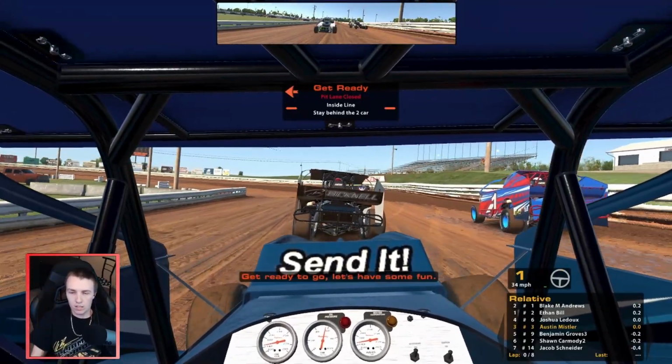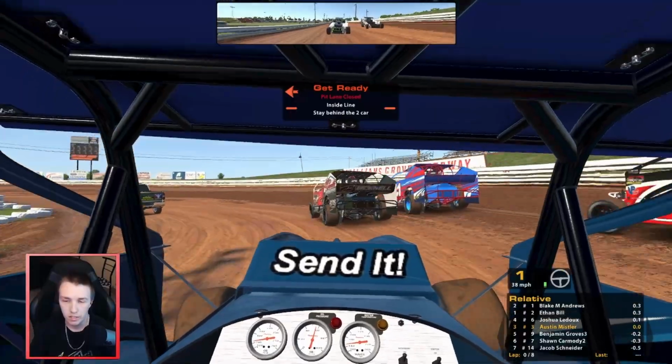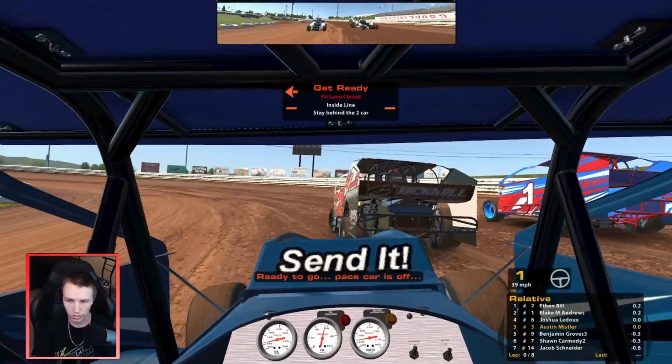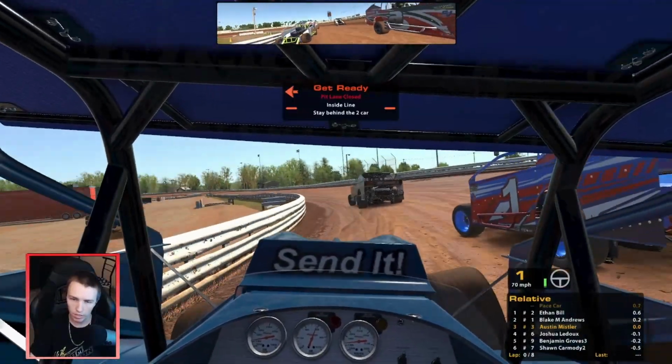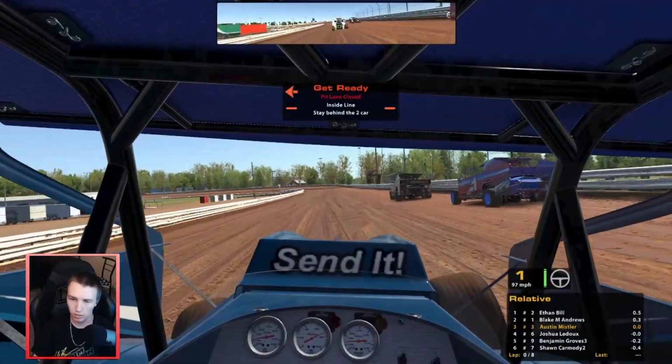Get ready to roll here, man. That's fun. Well, let's see how we do here. Hopefully we can do well in our heat race. Take guys off. Be ready. We are going. Be ready. Maybe can move up a spot, but probably gonna fall back a spot.